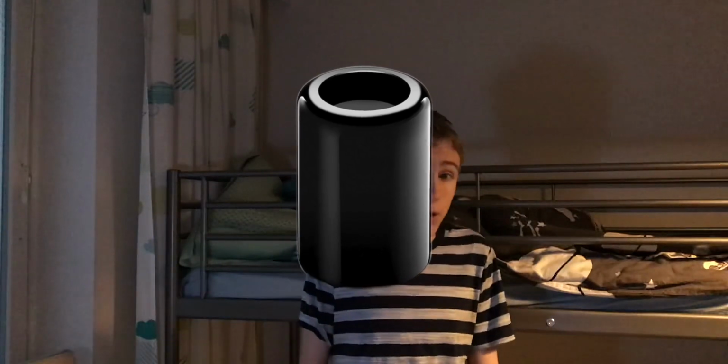From 2006 to 2012, that was the Cheese Grater era. But then in 2013, Apple introduced the trash can Mac Pro, aka the 2013 one, which is still in stores. I mean, why? They're like the dumbest thing ever. I don't get why people still buy them, because for real, 2012 Mac Pros are much better than 2013 ones. You can't say the 2013 one is better. Anyways, we're going to get into why.